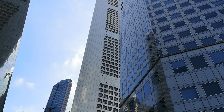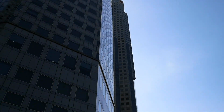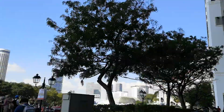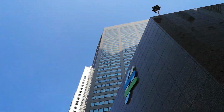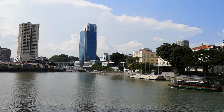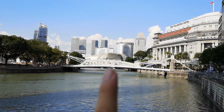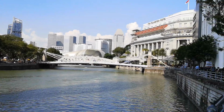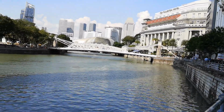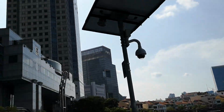Here's Raffles Place, extremely tall buildings. Pan Pacific. These have some very nice glass Mitsubishi lifts. UOB.